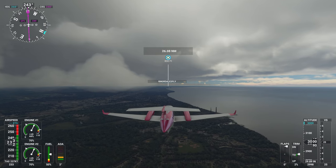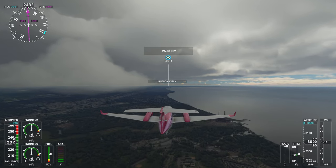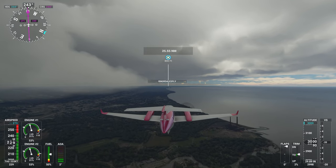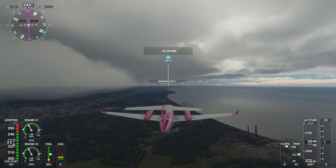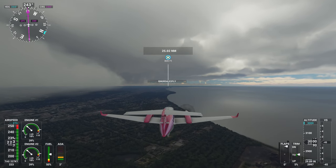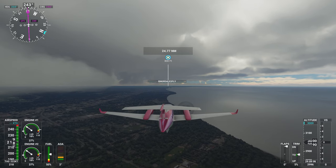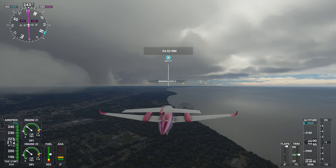Going to begin pulling back on the throttle and slowing down as we near our landing opportunity. Pull it back to about 15-20%, somewhere in there. See where that leaves us.